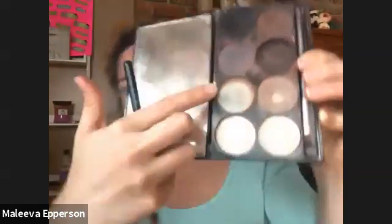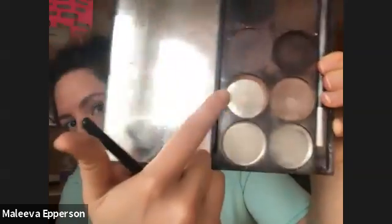Thanks. You're welcome. Okay. So I already have my eye base on, and I already set that eye base with a nice light cream color. So now I'm going to go full glam. So for here, I'm going to go into the Element palette. Warning you again, mine is really beat up because I've had it for 6 or 7 years. And I'm going to use this Native shade, which is a little bit warmer of a crease color.